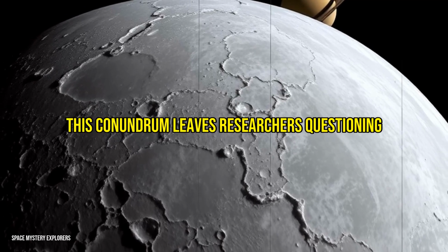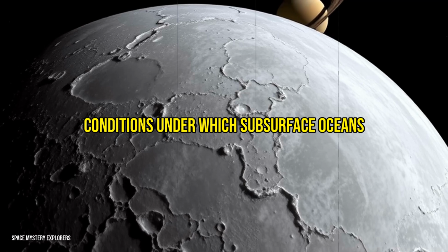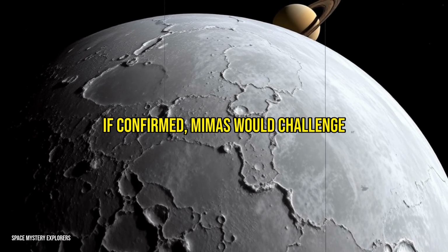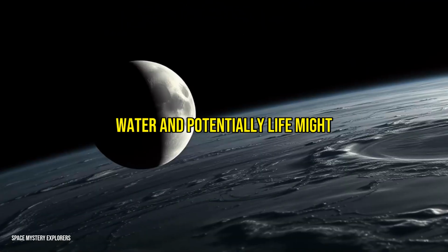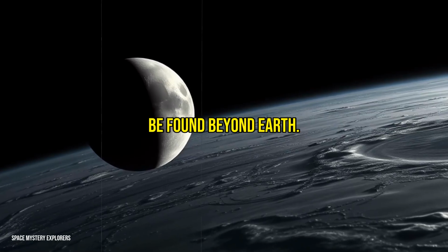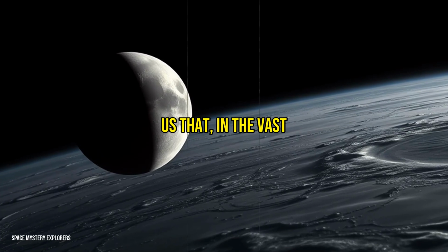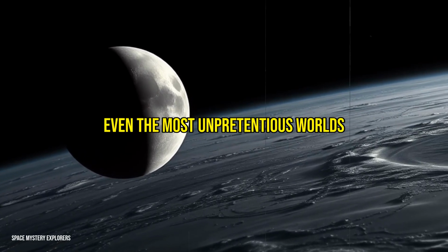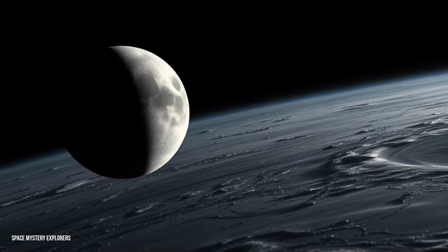This conundrum leaves researchers questioning whether we truly understand the conditions under which subsurface oceans can exist. If confirmed, Mimas would challenge long-held assumptions about where liquid water and potentially life might be found beyond Earth. This unassuming little moon reminds us that, in the vast complexity of our solar system, even the most unpretentious worlds can harbor profound secrets waiting to be uncovered.